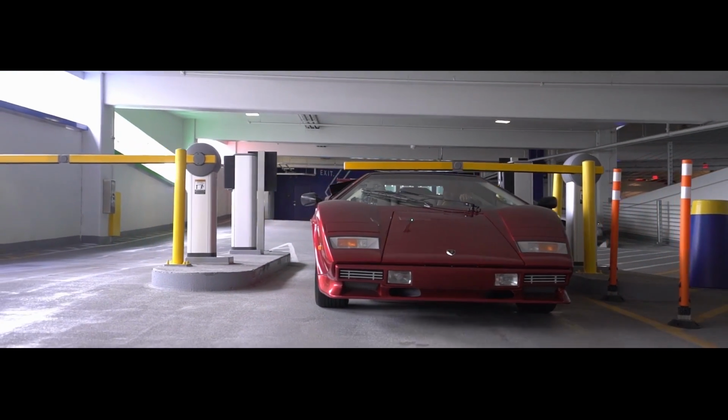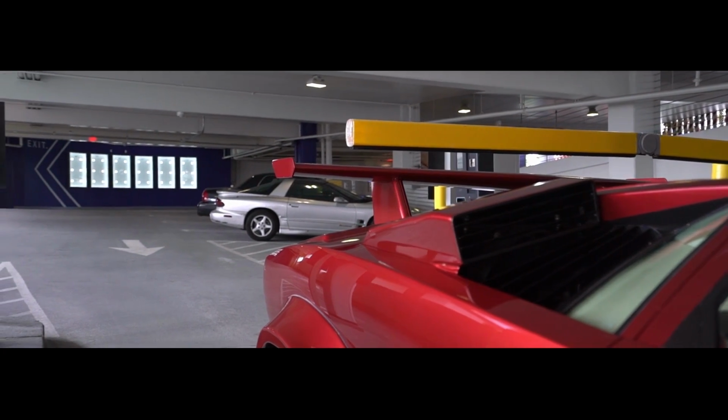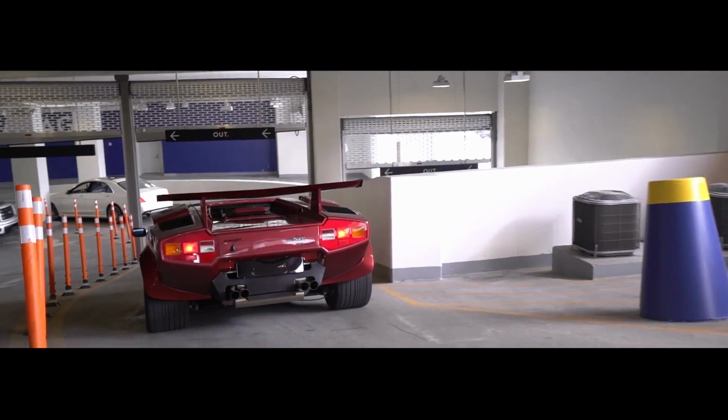I think we just got free parking. And yes, another upside of daily driving a Countach: free parking.